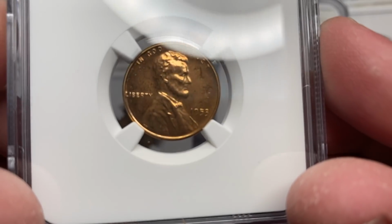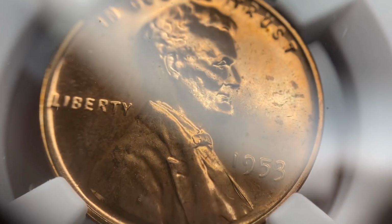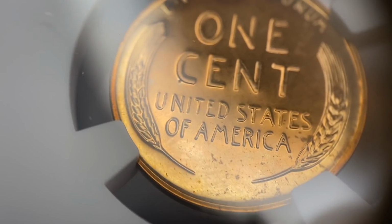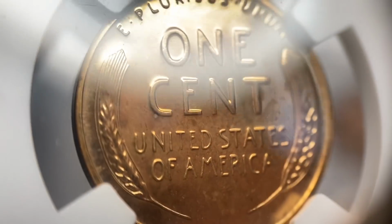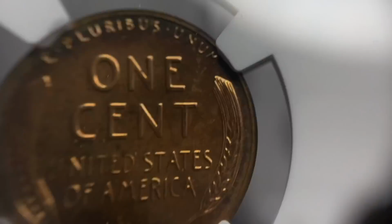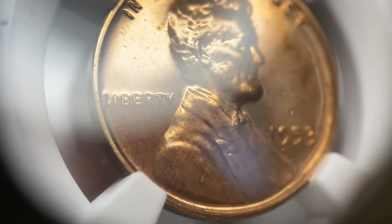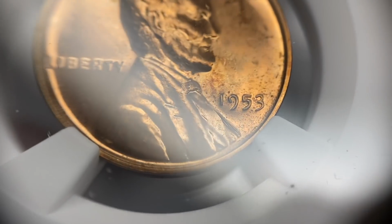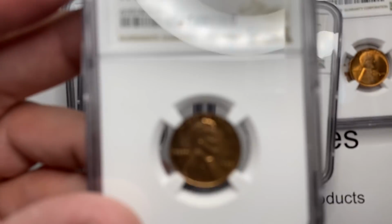Now this is actually a proof, this 53, and it's also a variety. And I'm going to tell you about the variety a little bit. Something that was in a set that we had, and the engineer located going through the Cherrypickers' Guide. You see it's got a decent color to it, nice reflectivity, not really any type of cameo look, touch of haze, a little bit of spotting. And then on the obverse, you're going to see a little bit of the same, good reflectivity, but no cameo appearance, pretty strong strike. So this is the FS-402 recut coat, and it came back at 65 red.